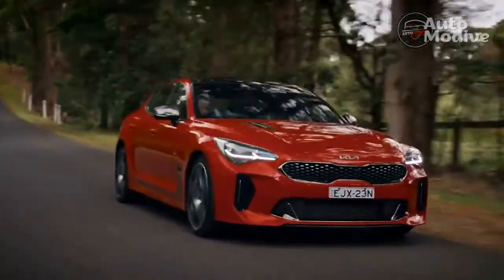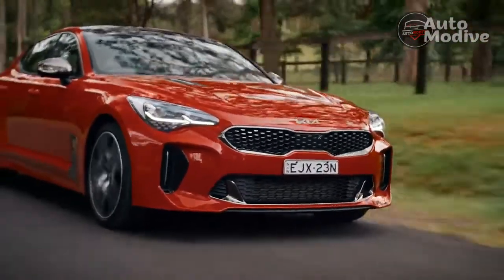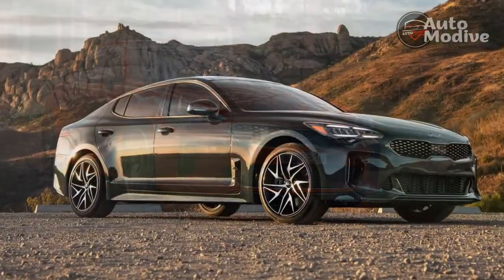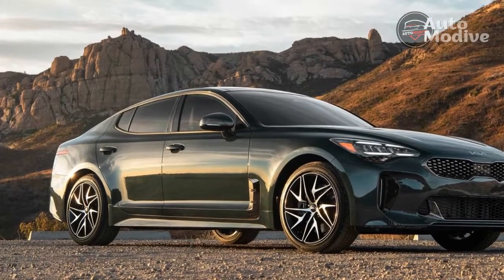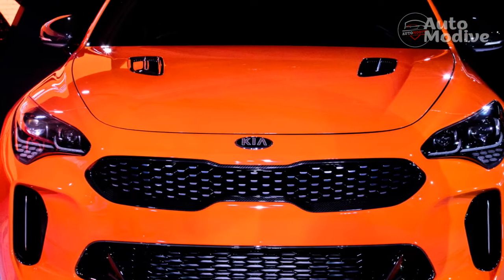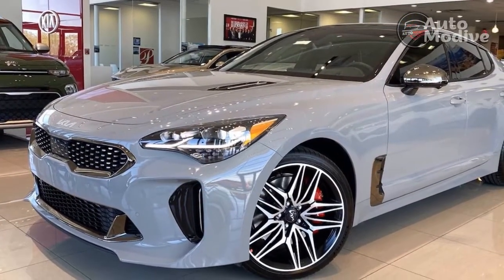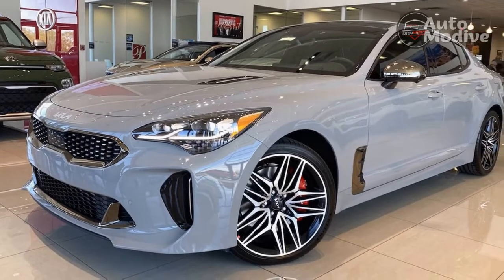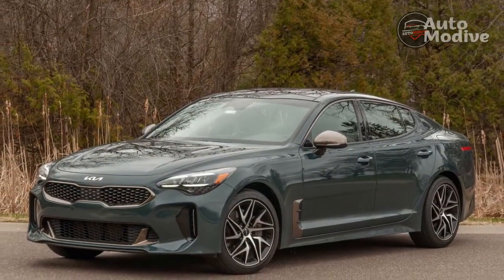All-wheel drive is an option through an 8-speed automatic transmission that snaps off clean shifts. Kia said the new turbo 4 pushes the Stinger from 0 to 60 miles per hour in 5.2 seconds, down from 5.9 seconds, and my butt dyno said that feels about right. The available 3.3-liter twin-turbo V6 with an upgraded 368 horsepower and 376 lb-ft will really lay on the power, but the new turbo 4 provides plenty for day-to-day driving.